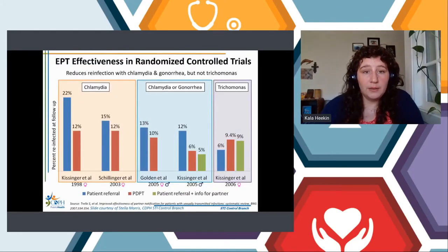There have been a number of randomized control trials that have demonstrated the effectiveness of EPT for reducing chlamydia and gonorrhea reinfection in the patient. This slide, I know it has several bar charts here, but summarizes five randomized control trials that show the percentage of patients who were reinfected at a follow-up visit.